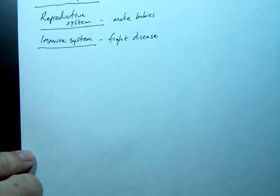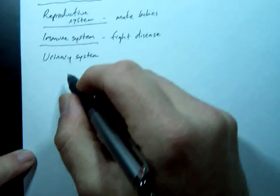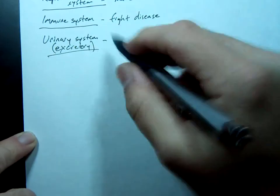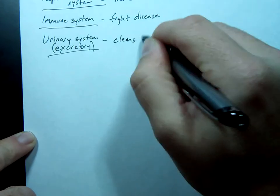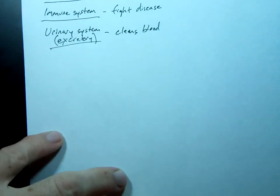What was it? Urinary, okay. Urinary system. If you see this word, it means the same thing. Does anybody know what word I'm going to write down here? Starts with an E. Excretory. Urinary and excretory are the same thing. This one, you think, make pee, right? Its job is just a little bit more complex. It does this. It cleans the blood. Its job is to clean and filter your bloodstream so that your blood maintains the proper pressure and consistency and all the wastes that can be removed or taken out. Okay? What else have you got?